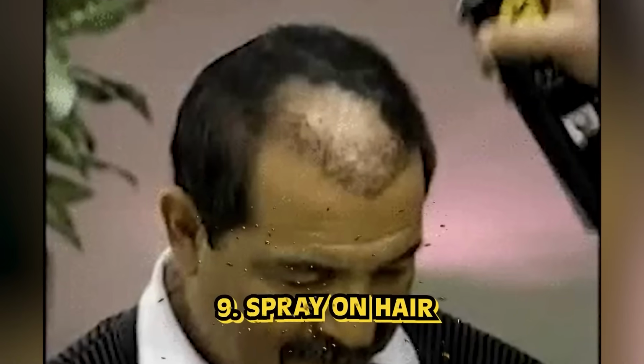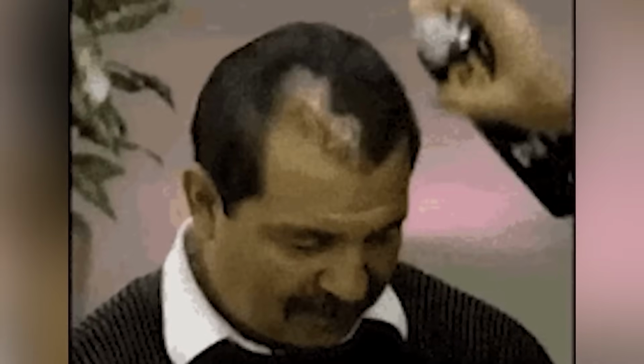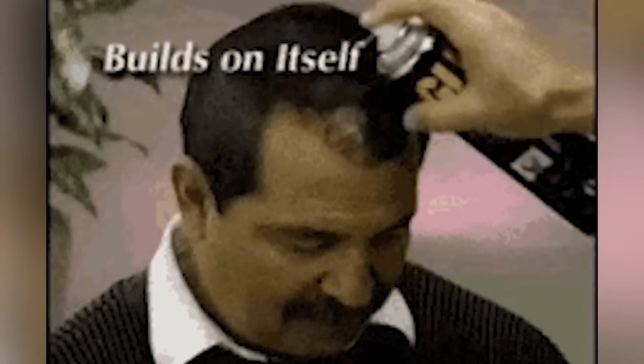Number 9, spray on hair. The babes are back. Yeah, that's what this real advertisement says about spray on hair. The babes are back. Look, I'm 28 and I know that a lot of guys have bad luck hair-wise at this age. This spray is not the solution, okay? This spray is not it. Just don't, this isn't it, my guy.